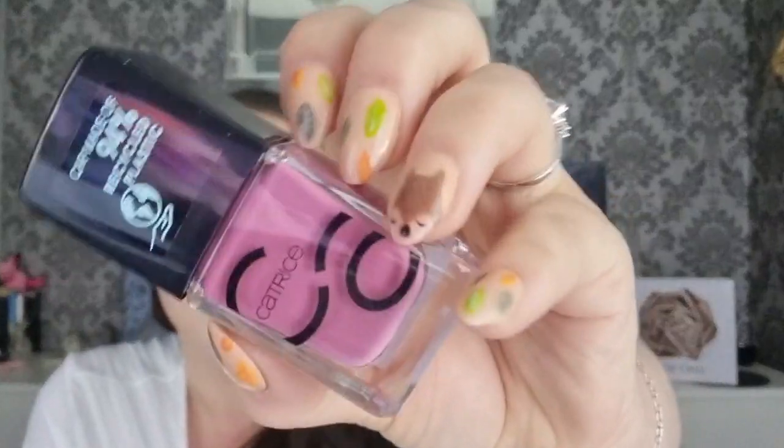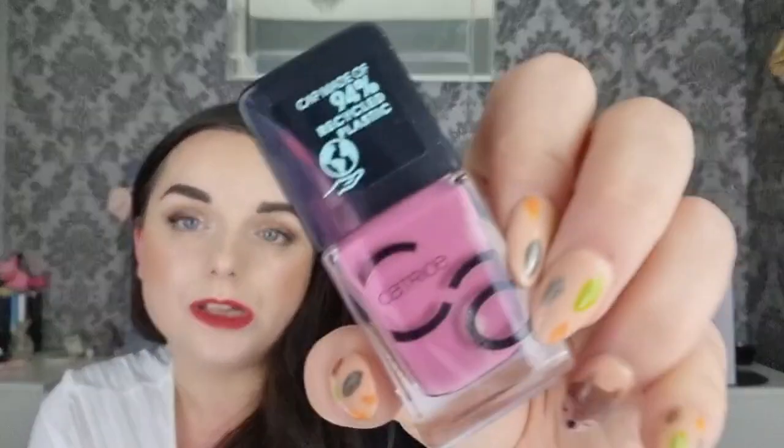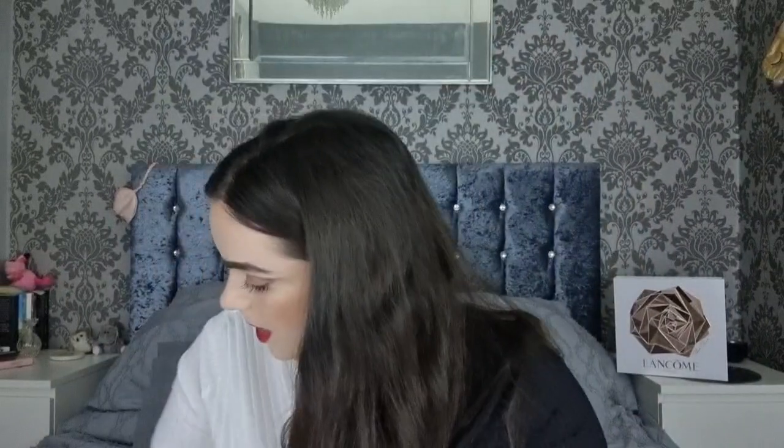Another nail polish. So we've had quite a lot of nail polishes, I will say that. So if you don't like nail polish, this might not be for you. This is in a lovely pale, well, I wouldn't even say pearl, it's quite deep actually. It's like a pearl pink, a deep pink pale purple, and it's in the shade 73 I Have a Blush on You, and it is another one that looks like gels. And that is it there.